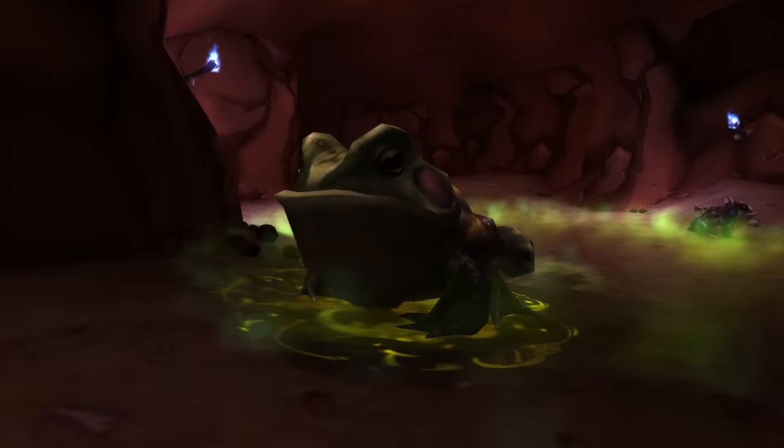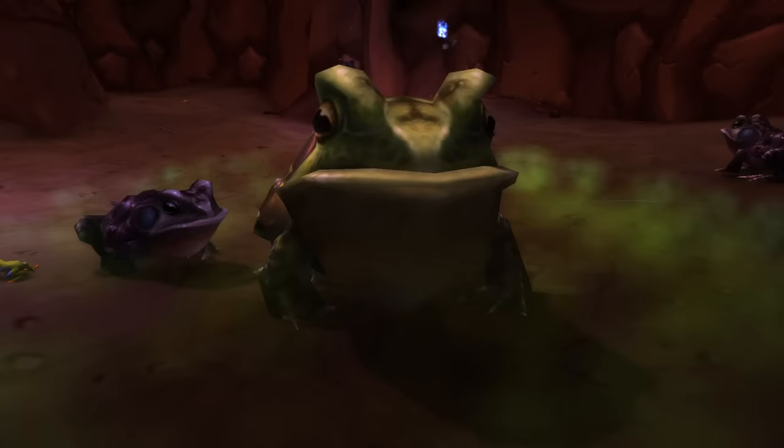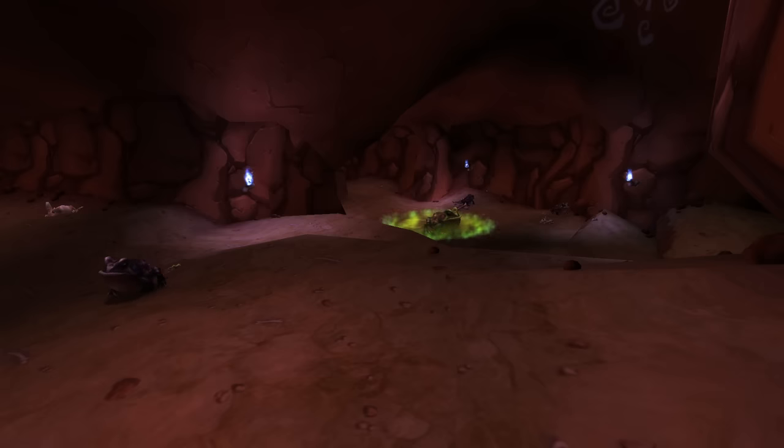Number 7 is the Enormous Bullfrog, located in Razorfen Kraul, and he is kind of an enormous bullfrog. He's just this big bullfrog in a corner of the cave in RFK.